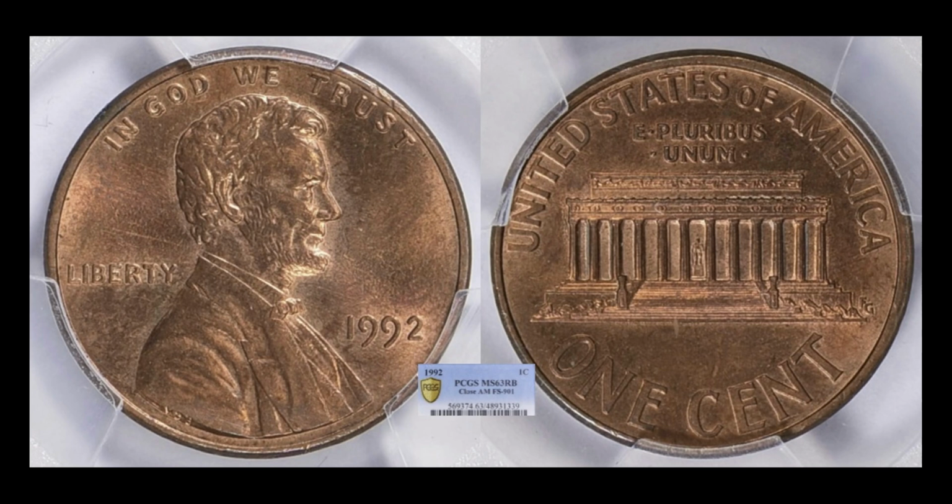And this was a 92. If it wasn't for the fact that it's this banging variety that everybody looks for, it would be a nothing coin. They made over 1 billion of these, actually quite a bit more than 1 billion for 1992. But it's one of just a few rarities that certainly commands all the attention and the respect from the collectors.